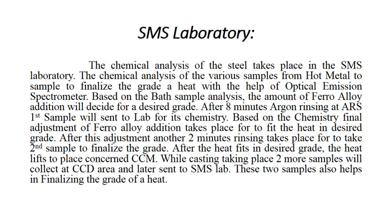to get the desired grade, and then they will test the sample again.